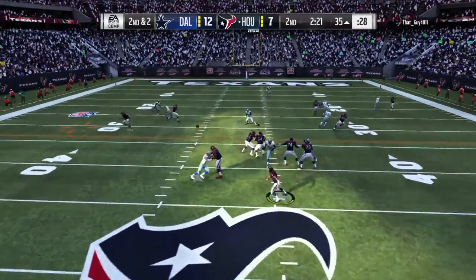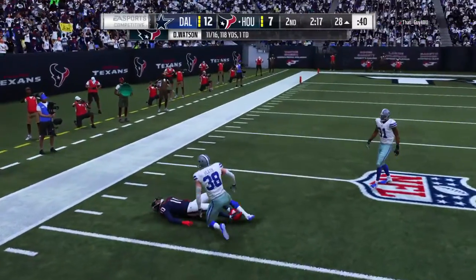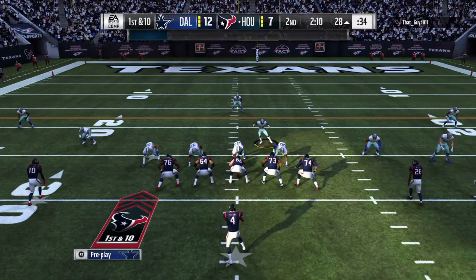Here's Watson now on 2nd down. Throw left side complete. It's Hopkins. And he'll go down at the 28. That one good for 7 as this long drive continues and the chains move again.